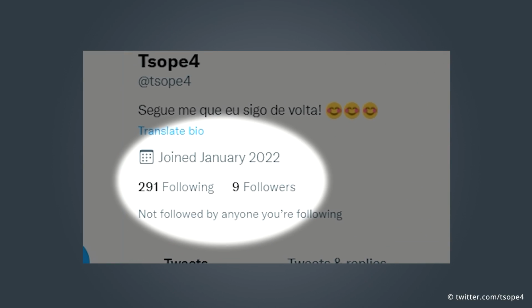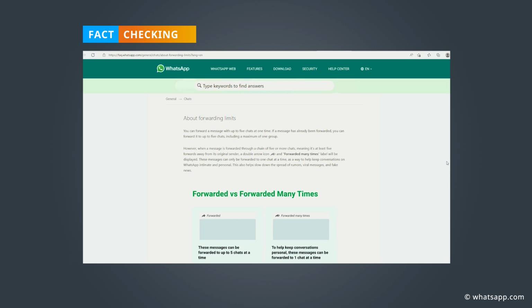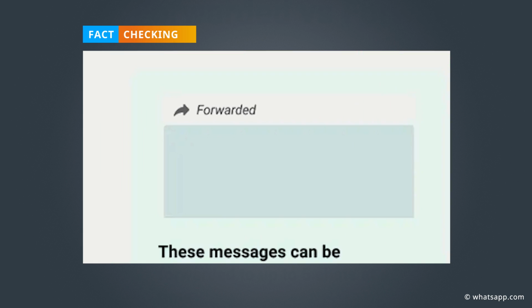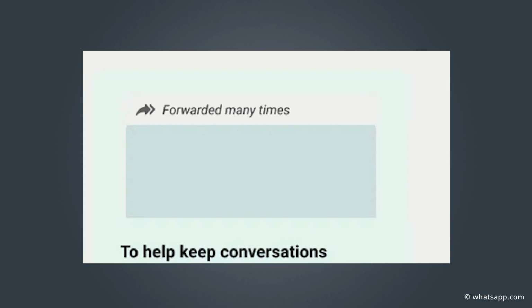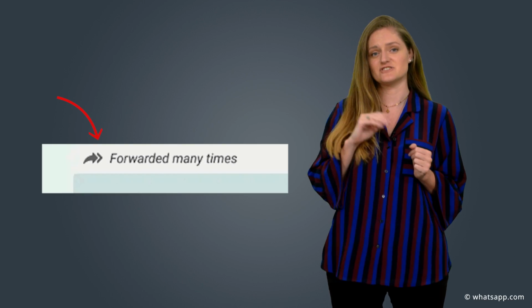For example, if an account has very few followers and is fairly new, but posts frequently, this may be an indication that it's a bot spreading misinformation. Often, someone gets the information from others and just forwards it without verifying it first. Many platforms now specify whether a message has been forwarded or not. WhatsApp, for example, shows a small arrow above a message to indicate that it's been forwarded. And 2 arrows mean the message has already gone through a chain of at least 5 chats.